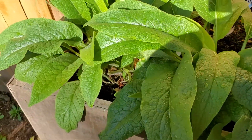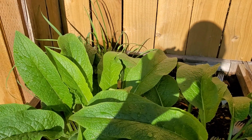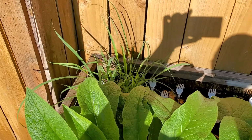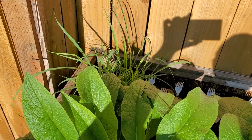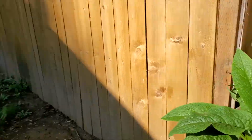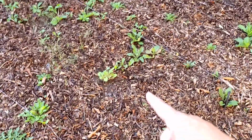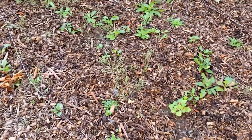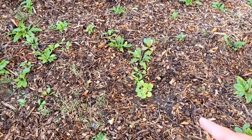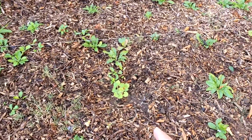My comfrey's looking beautiful. Something's also eating on that plant too, though. My lemongrass. I don't know if I should have put it behind my comfrey. That might be an issue. I got lots of weeds. My daisies that were originally here are still here. That one didn't make it, but the other 2 are still alive.